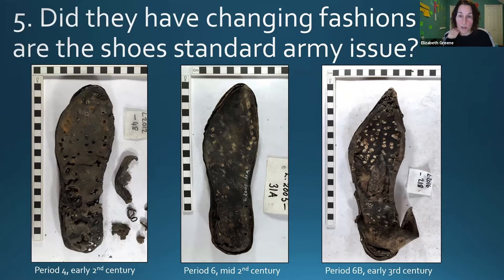So one quick glance at these shoes right here will show you that what you're looking at here are just the sole units. So the sole units are really robust. And they can take a lot of wear and tear and still come through to us in pretty decent condition. And that's really great because that helps us with these issues of demography.